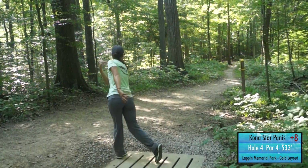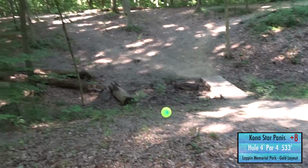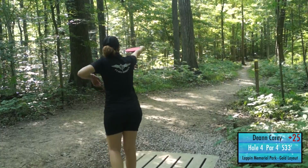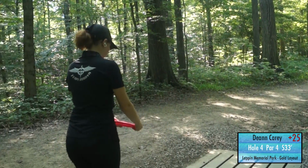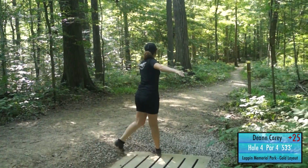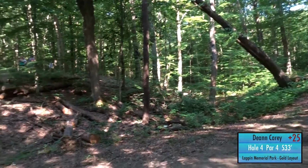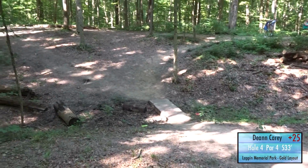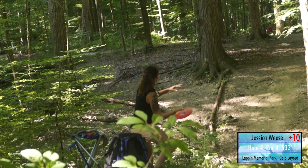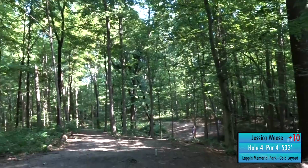Kona here. Also, not to be outdone in the forehand department. She takes it wide of that tree Jessica hit, and this is really nice. Yeah, that's a fantastic shot. Very smooth. And Deann showing us the backhand, which can be pretty nice. I mean, if you thread it. Yeah, that's a really good backhand. Yeah, that tree that's kind of leaning over had fallen recently and kind of opened up the backhand a bit more. And that worked out really well for Deann.